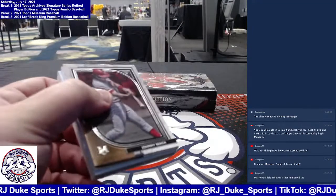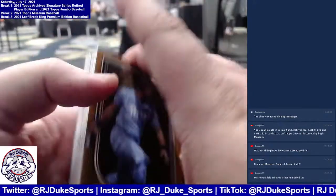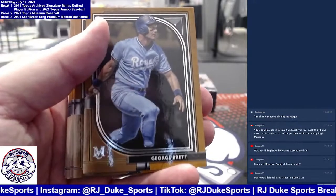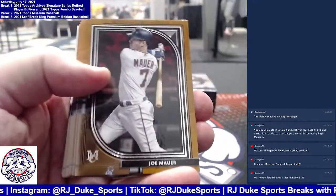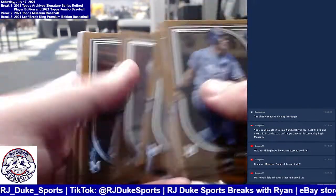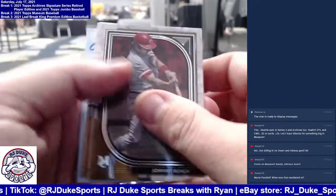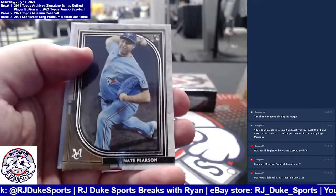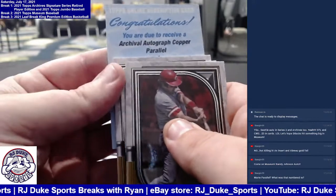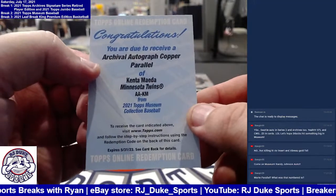Also has a bunch of cards in it, along with the redemption. All right. This is a very strange layout. Okay. George Brett. These are now parallels, by the way. These are non-numbered parallels to start with. George Brett, Joe Mauer, Nate Pearson, Ketel Marte, Johnny Bench, Jacob DeGrom, and then base cards, Johnny Bench, Ketel Marte, and Nate Pearson. And we have a redemption of an archival autograph copper parallel for the Minnesota Twins, Kenta Maeda.